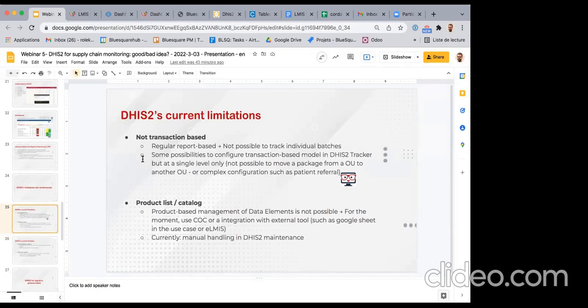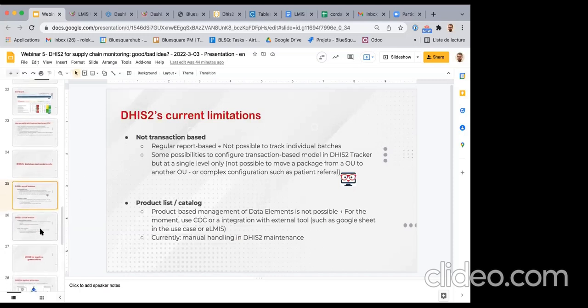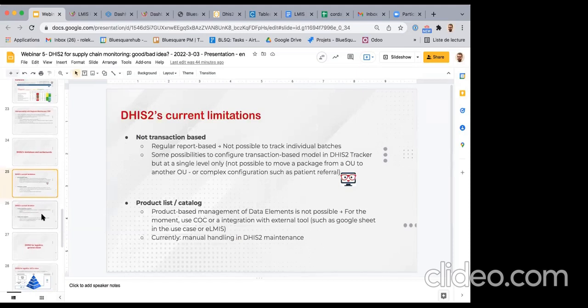So it would soon be possible to configure a transaction-based model in DHIS2 tracker, so in the tracker part of DHIS2, but at a single level only. So you will be able to say, for instance, at facility level, what are the kind of packages that you receive, and I will discuss that a bit later. But following up packages coming from one org unit and going to another org unit, like we are doing, for instance, with patient referrals in DHIS2, might be a bit complex at that stage using DHIS2. So remember that for the moment, if you use the aggregate part of DHIS2, you will only be looking at report-based information. In the future, we might move more and more to a DHIS2 tracker model to have transaction-based information.